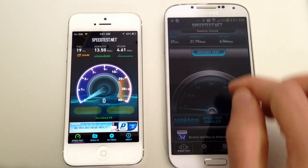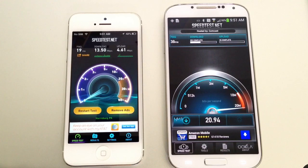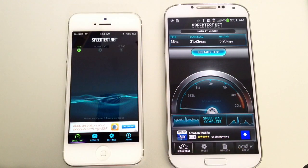4.5 for the iPhone 5. Let's run one more test. Samsung Galaxy S4: 21.43 on download for the Samsung phone, and 5.7 up. Let's do the iPhone one more time.